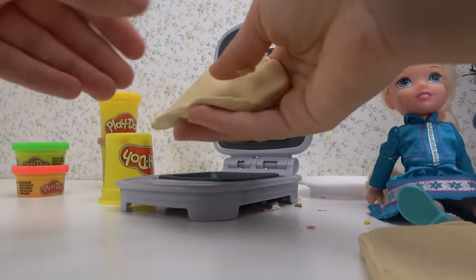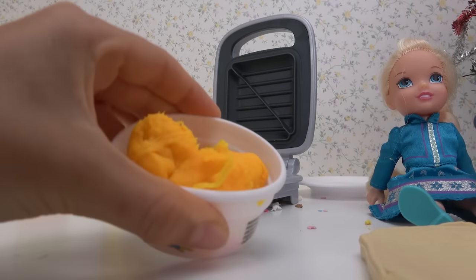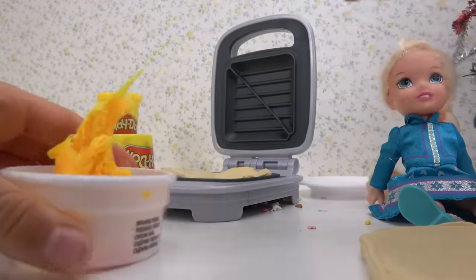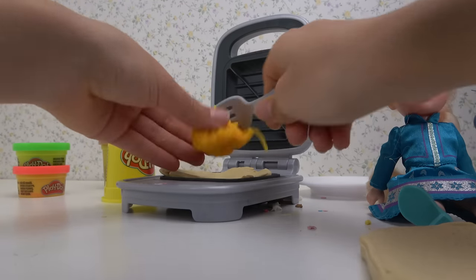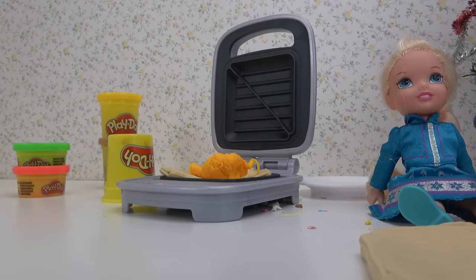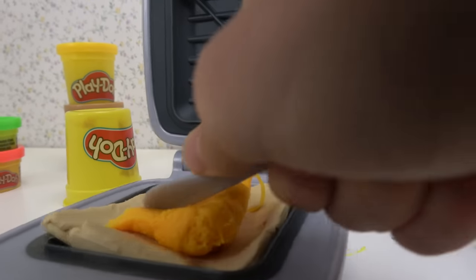So first, we put one piece. Then we put stringy cheese like that. Take it with a fork. And let's put a bunch of that stringy cheese on. Then we spread it with the knife like this. Hey, this is looking yummy.